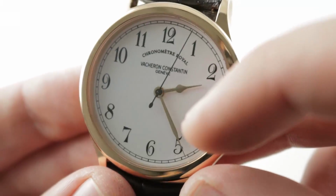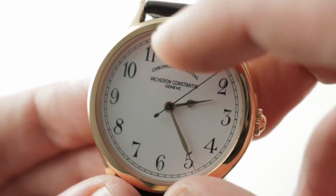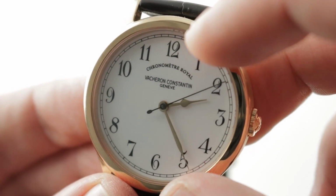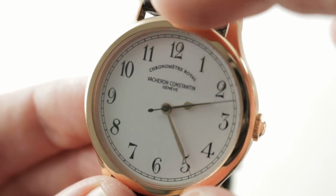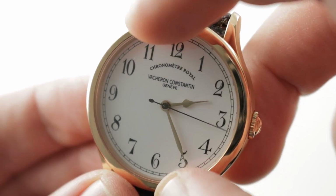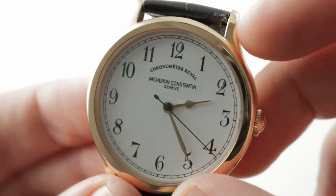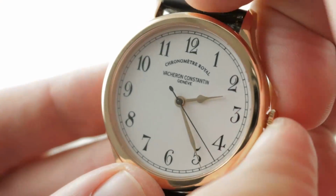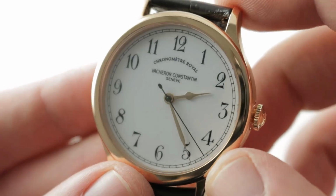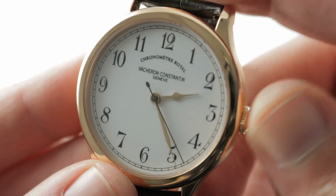Note the needle-like extension of the minutes hand. God is in the details here, and there are quite a few. Note the vaulted script declaring this part of the Chronometre Royal family. That is another vintage cue that harks back to the early 20th century. The script on the dial that traces the arc of the dial. Of course, the watch incredibly handsome, but it is also incredibly accurate, and that starts with the hacking seconds function, something you rarely see on Vacheron and Patek watches.